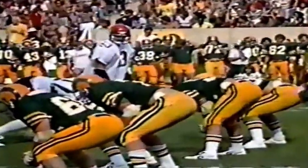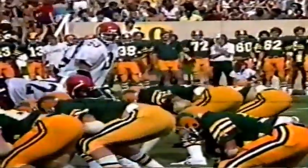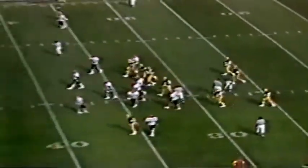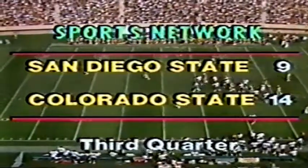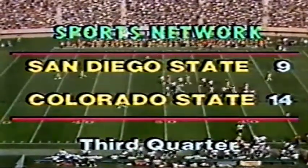Jeff Champagne comes out wide to the left. Richie Hall on the right. And they put Mike Camp, the tight end, in the slot. And at that, time runs out and expires, and that's the end of the third quarter. Three quarters in the books now. Hughes Stadium, Fort Collins, Colorado. It is Colorado State 14, San Diego State 9. We'll be back right after this. About 4 yards, second and 6, Aztecs.